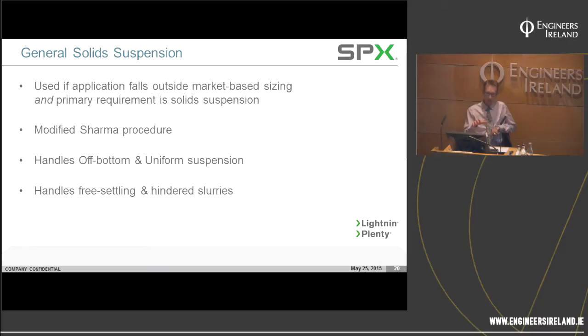So as well as choosing between off bottom and uniform, the procedure is also able to handle free settling and hindered settling cases, by which I mean, I guess in theory, a free settling slurry is just one particle in the liquid, because as soon as you introduce a second particle, those two particles have the opportunity to potentially interfere with each other as they're settling. The reality is, you can probably go to 30-40%, and you would still consider the slurry as being free settling. But when your concentration goes much higher than that, you've then got a case where the particles are going to interfere with each other as they settle.